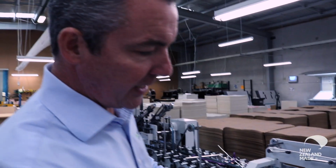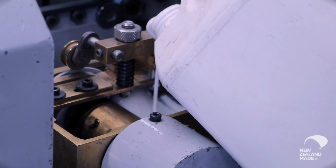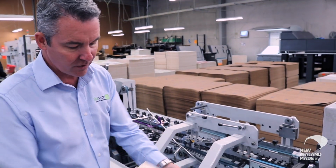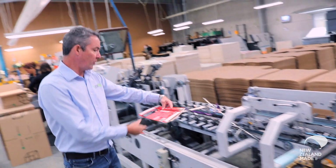It is the glue tab there, so that'll pass over that glue wheel in there. So it'll pick the glue up underneath there, goes through the folding section, glue will come over, and it'll keep going through the glue line.